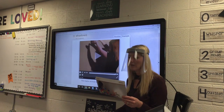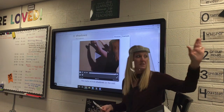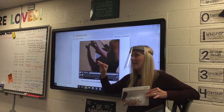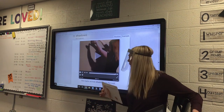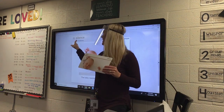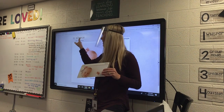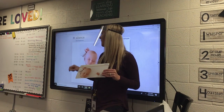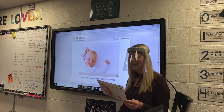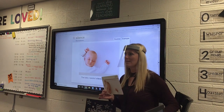Okay, so I think we know what shadows are. So when something is in front of a light, it creates a shadow. You could even do it in the classroom. You could do it outside if it's sunny. You could even do it in your bedroom at night if you have a light and you put your hand in front of the light. You're going to create a shadow. Okay? All right, our last vocabulary word is, now listen to this word. Silence. Silence. The baby needed silence to fall asleep. All right. So silence is to be still and quiet. Can you think of a place where there's silence?